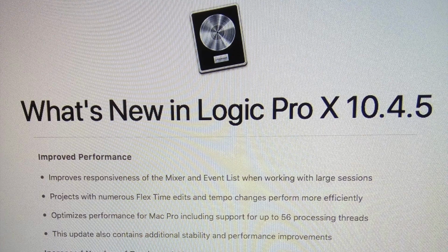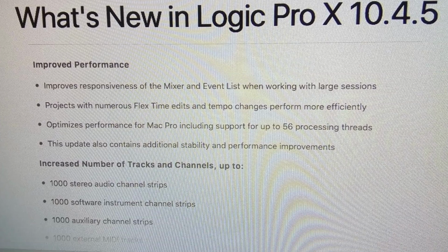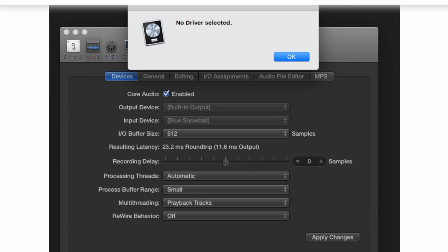Fire up Logic, and it comes with this screen like, okay, new things in Logic 10.4.5. I'm like, fantastic, the latest version of Logic. As soon as I play, this pop-up says selected drivers not found, or drivers not found, and that's it. It gave me an immediate headache. I felt like throwing up.